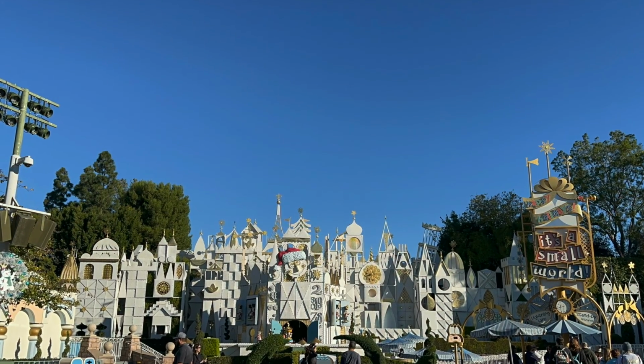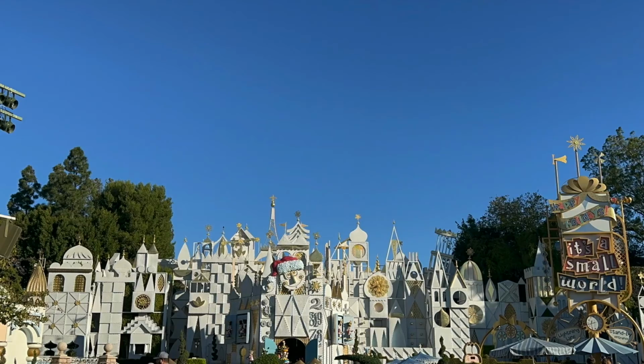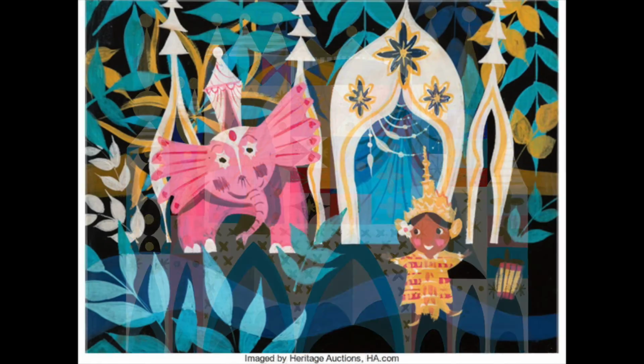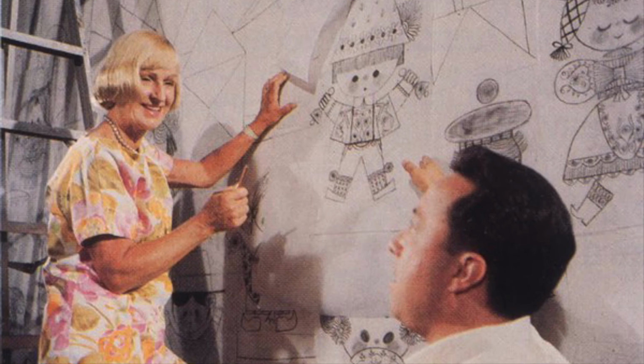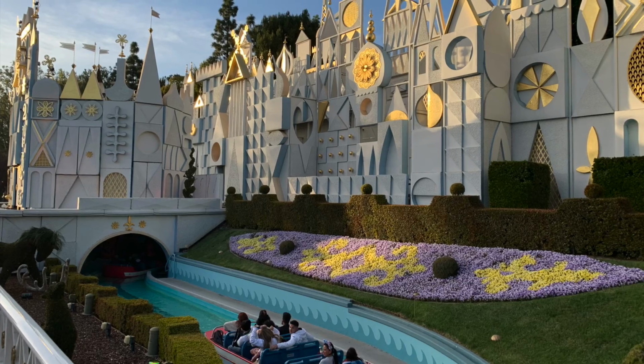If it weren't for the 1964 World's Fair and Mary Blair's ability to design with color and shape, we wouldn't have the It's a Small World ride that we have today. I personally love this ride, especially the exterior design of it. Besides that, it's a nice ride for when you need to get out of the elements and get off your feet.